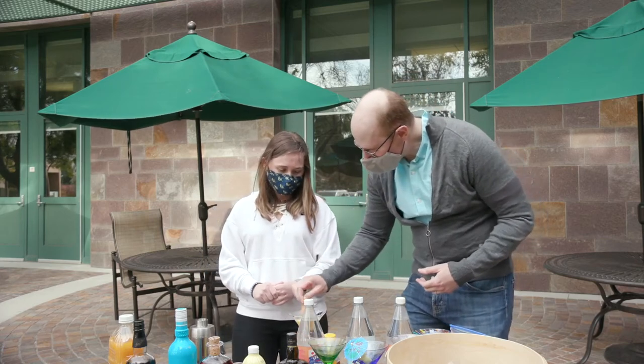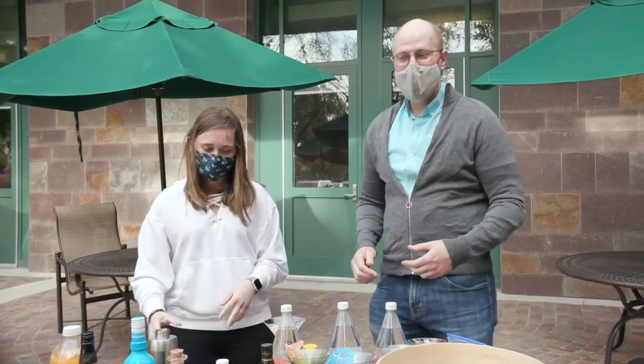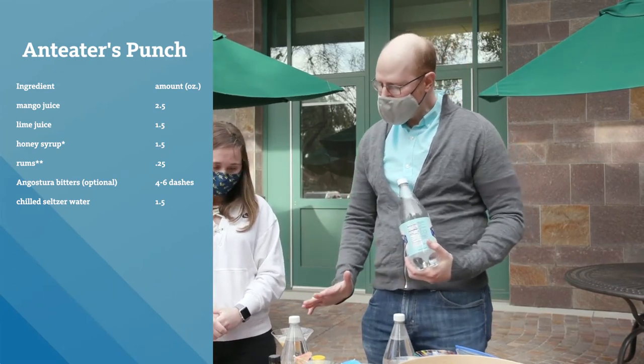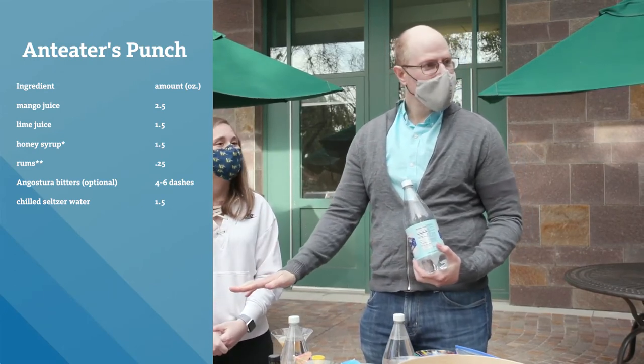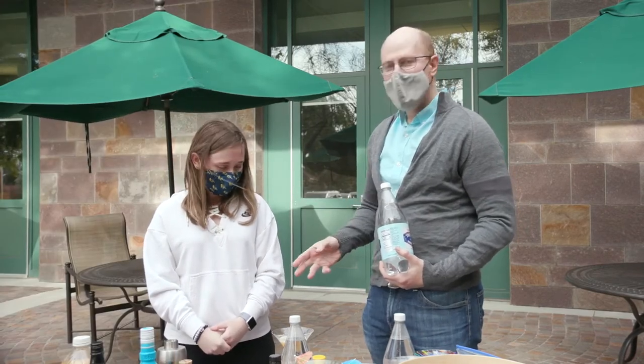Do you think we got this mixed enough? I think so. Okay, great. All right. We've now cooled everything. We're ready for the sparkling water. So we have 50% that has bitters, 50% no bitters. So the goal here is to see if there's a difference between the two.